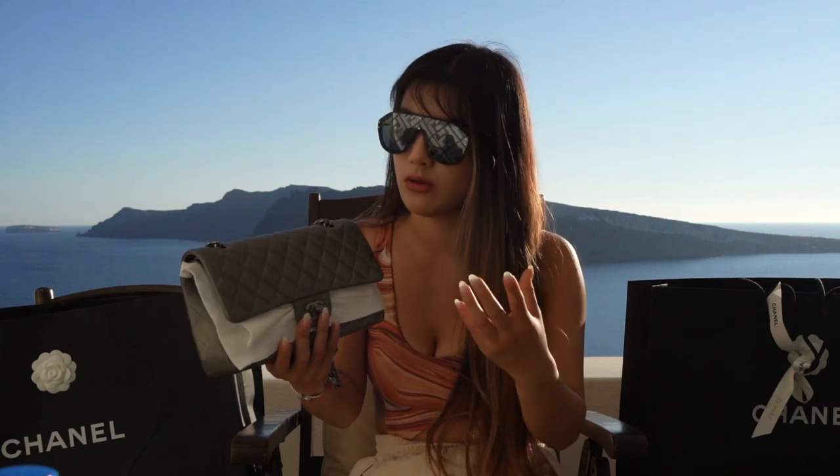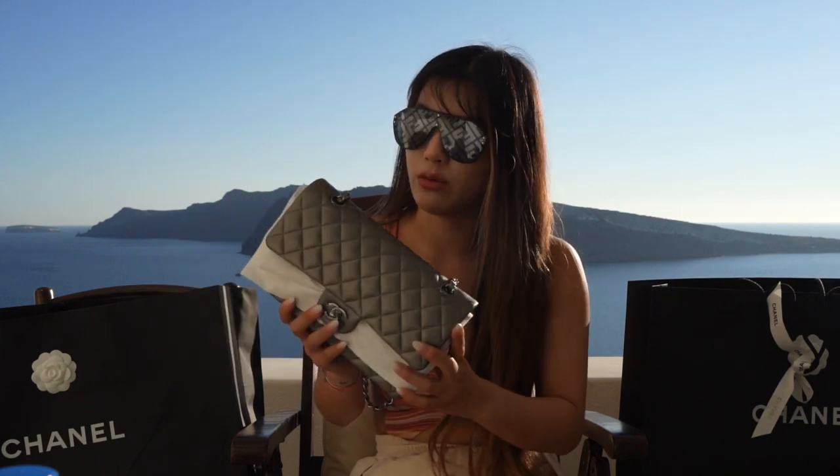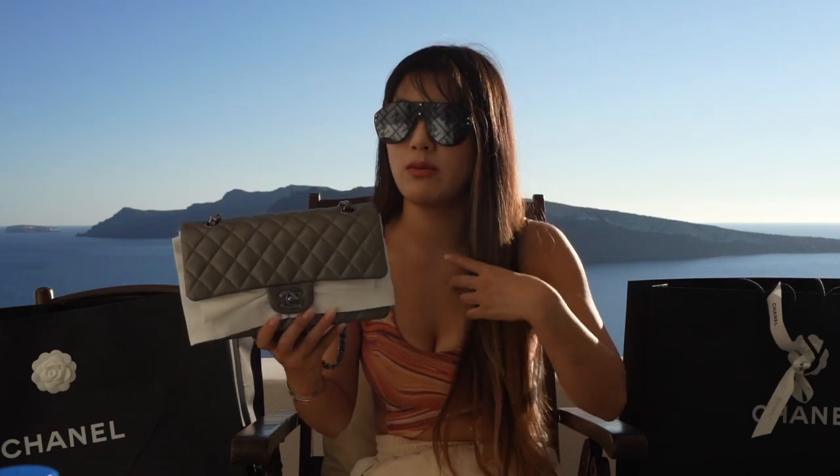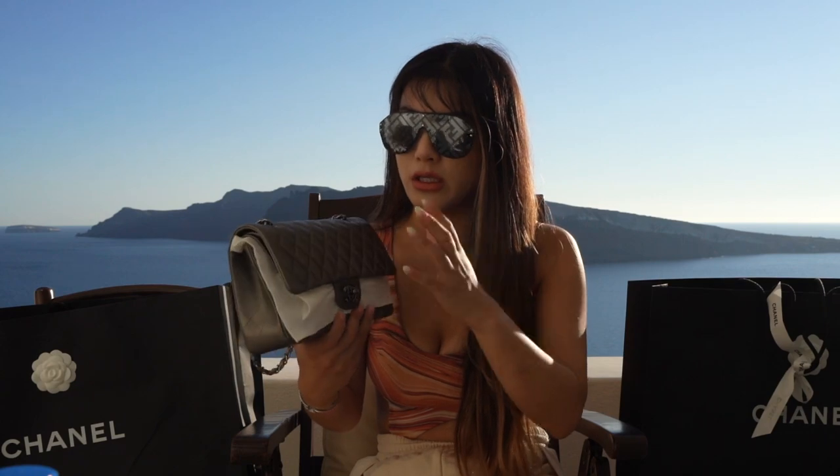Grey is also a neutral of sorts, so I think she could wear it all year round. And it's a really good size for her height as well. She's a little bit shorter than me, but she can fit tons of things in here and it won't look too oversized on her.